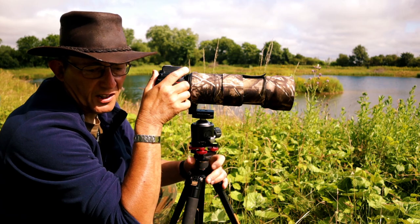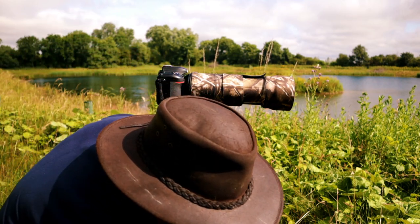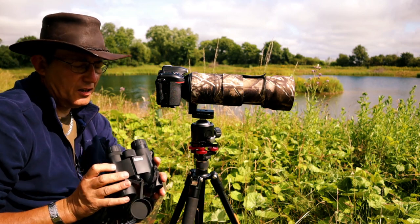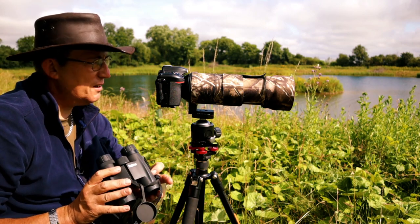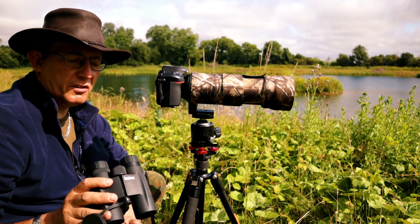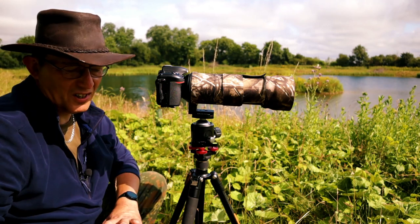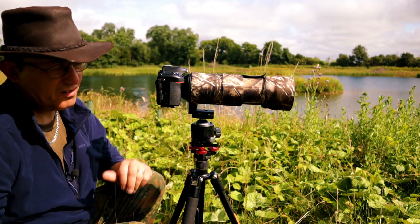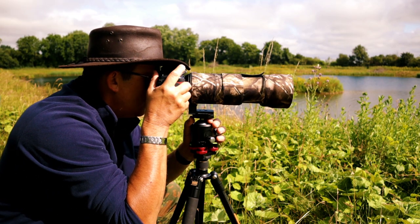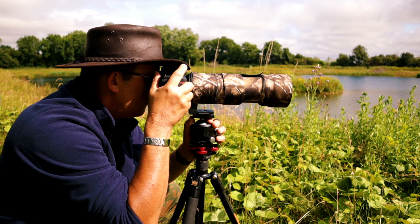And I've got my binoculars down here. Let's just reach for them. These binoculars are my Bushnell PowerView 8x32s. I've had them a while. My wife bought me these as a present, and they've lasted quite well. I keep forgetting to bring them out with me.